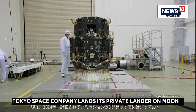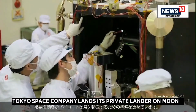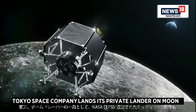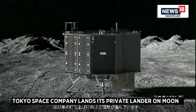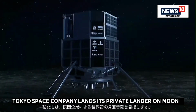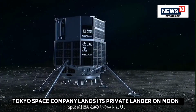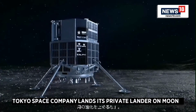Mission 2 is currently planned for 2024, and testing has already begun, with several customers already standing by to have their payloads transported to the moon. Planned for 2025, Mission 3 will be utilized for the fulfillment of NASA CLPS task orders as a member of Team Draper. Preparations are underway and are progressing rapidly. We're aiming to perform the world's first lunar landing by a commercial enterprise. This is the beginning of our vision to create a cislunar economy. ispace is in it for the long ride, and we're just getting started. Never quit the lunar quest.